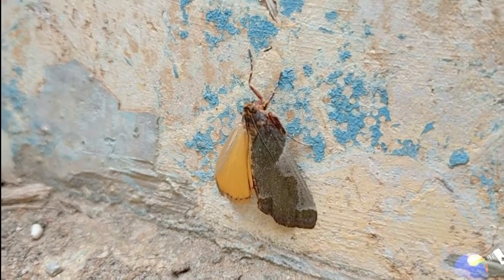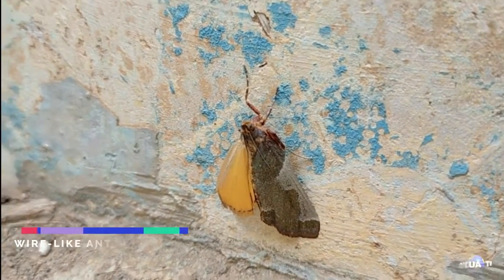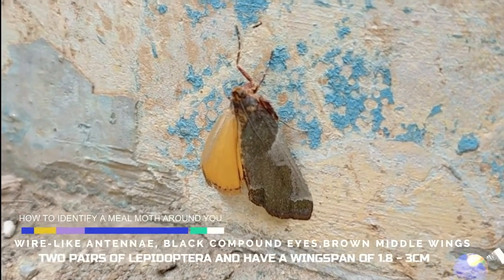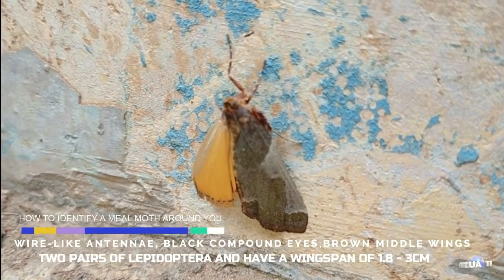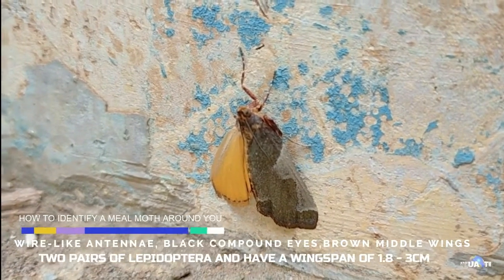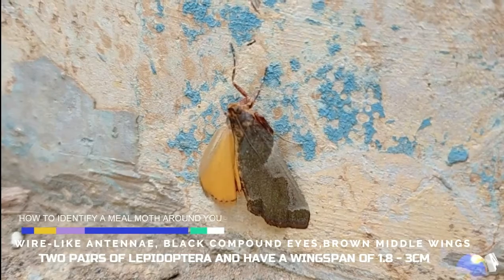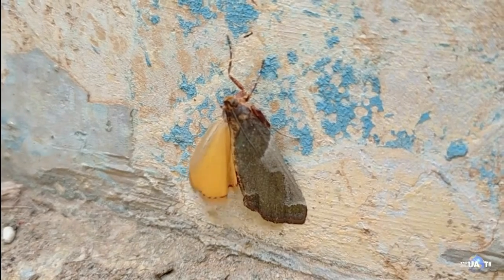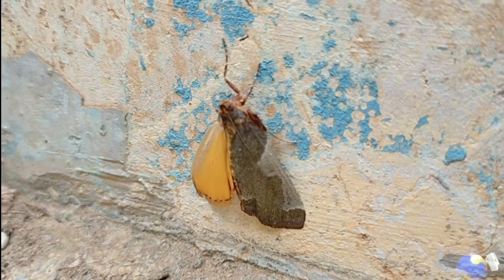I found another one here. I can easily identify it. It's an insect. It's called a meal moth. This type of insects are mainly found in regions that are not so dry per se, but they are found almost everywhere where you have flowering plants. This type of meal moth, their larvae are known to attack grains, stored grains. At their early age, they can actually infest. They are mainly pests as well.